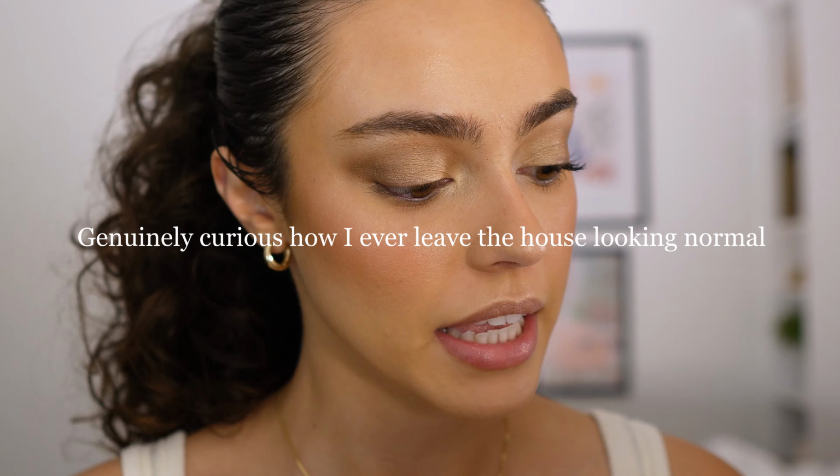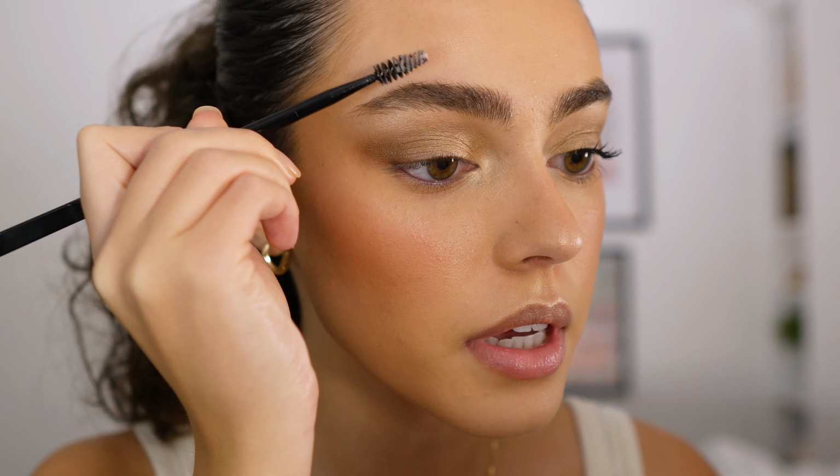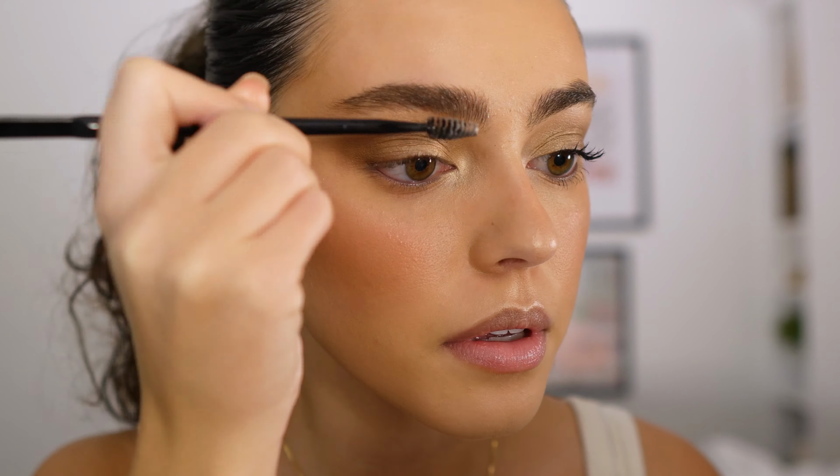All right, for eyebrows, I'm going back in with my go-to, which is the Anastasia Brow Freeze. Looks like so. Applicator tool, grab a little bit of it. The eyebrows. Something weird going on with this brow, so we're gonna try and fix it.